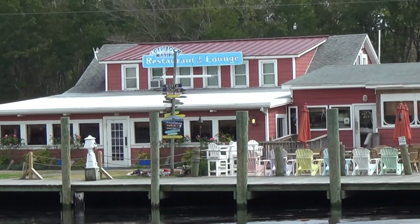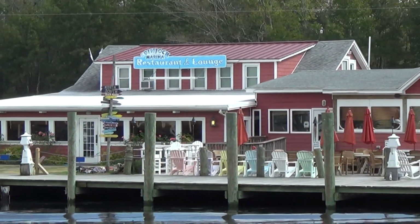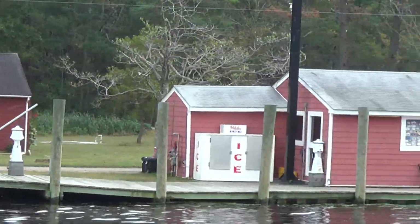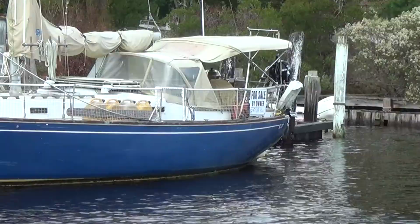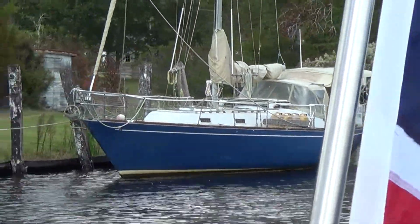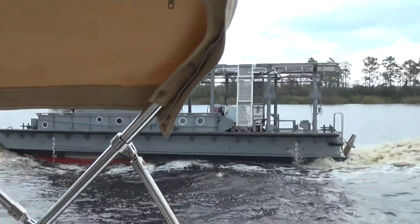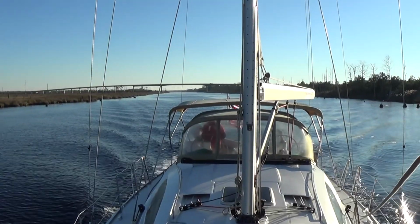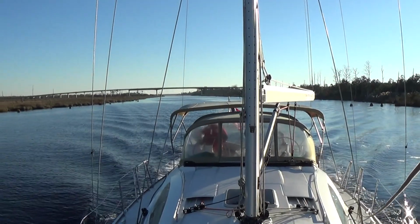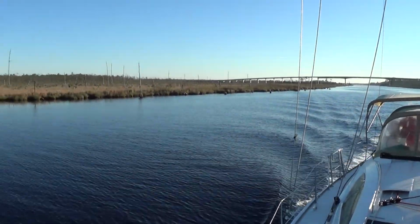Coinjock Marina, and that's the Restaurant and Lounge right here. We are in North Carolina right now. There's another cheap cruising boat for sale. We're in the Alligator River right now. The Pungo Canal, North Carolina here.